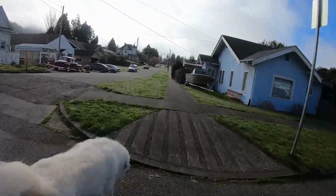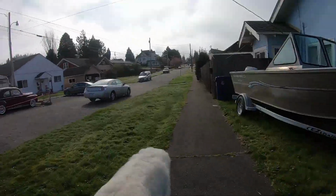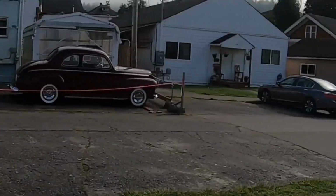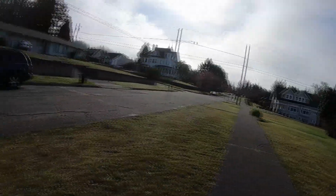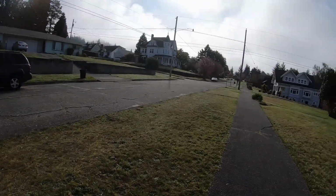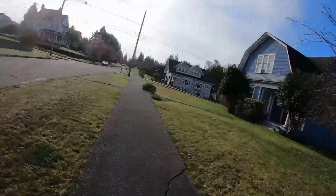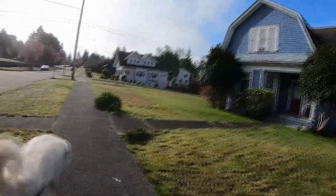It's a pretty neat little town though. A lot like a lot of other little towns. You know, I'm pretty sure I've seen that car at the car show. There's that A.J. Sherwood house. Some pretty neat houses around this whole area, really.